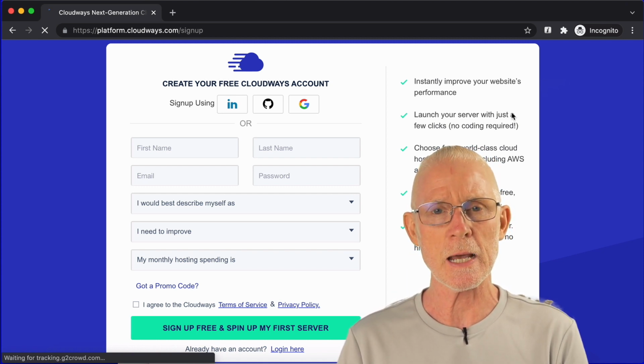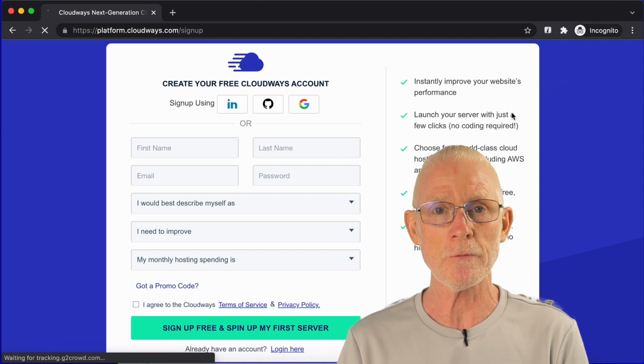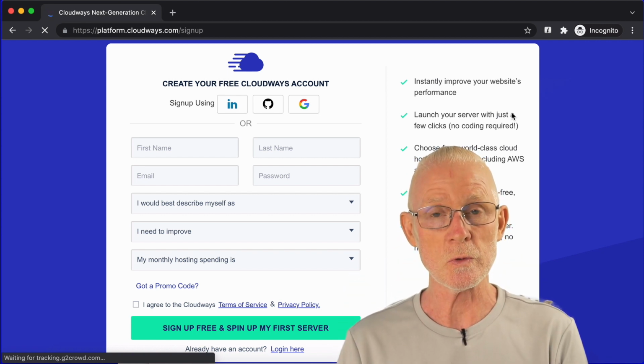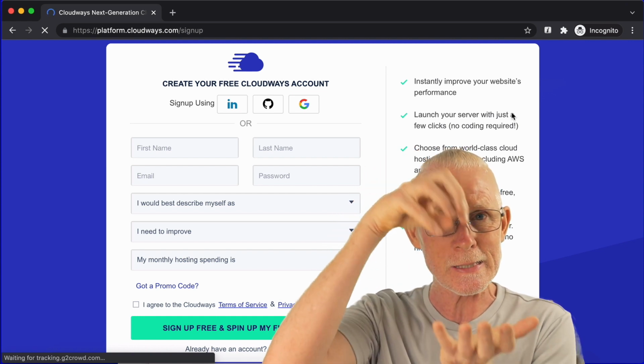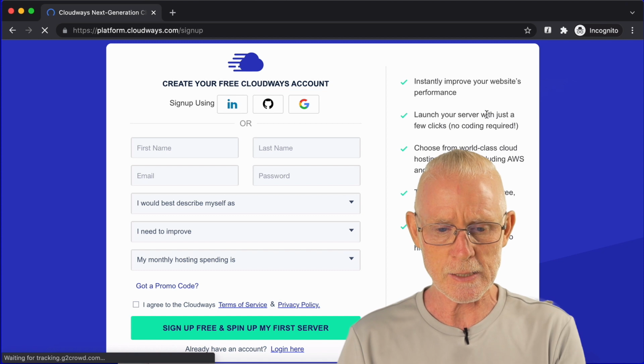I've used Cloudways now for about 3 years. I love it to bits, and it's the only platform I would use these days if I wanted a WordPress website. If I want a more technical website, then I would use DigitalOcean, which is what I also use inside Cloudways, but maybe I'll talk a bit more about that soon. So let's get stuck in here.